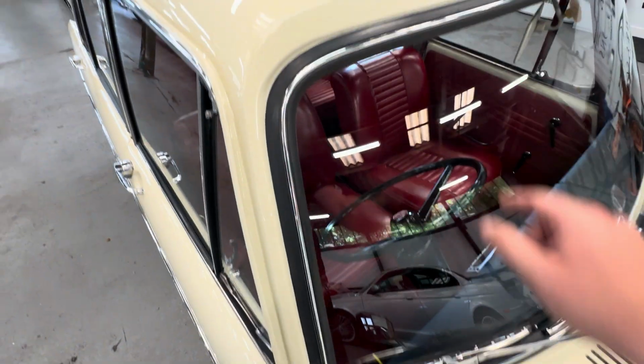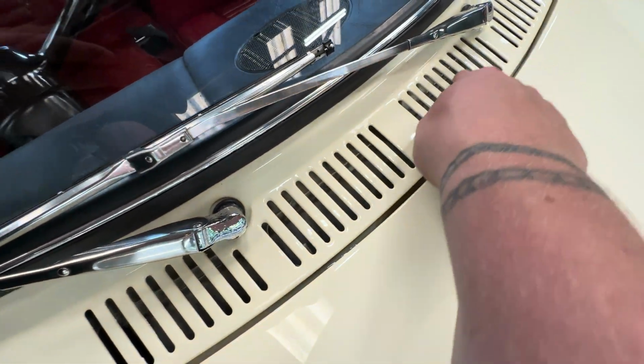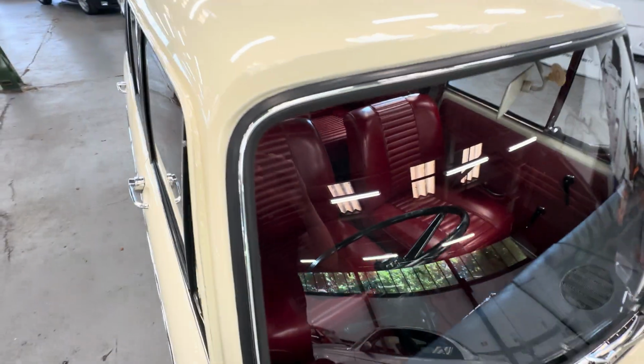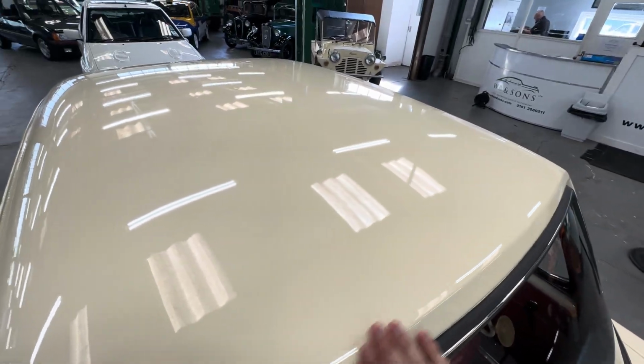Lovely and soft on the window seal, and nice and clean all the way around. Again, there's not an excessive buildup of paint or anything in those vents. They're all lovely and neat. And the bottom of the screen all the way along is all very good. Up onto the roof, and the channel is lovely and clean all the way down. No ripples or dents on the roof, no scratches, no marks at all. For a look along the lead edge, there's no stone chips on there.